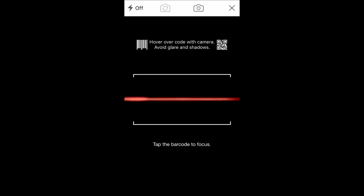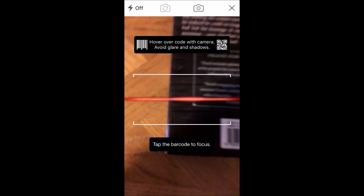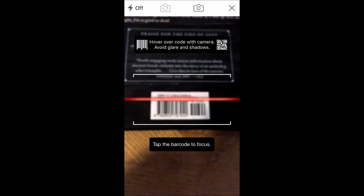Okay, now here I'm going to scan a book. So I hit the phone icon. It brings up the scanning bar. I'm going to hold it over the ISBN barcode on the back of a book, and it's going to pull up the book.